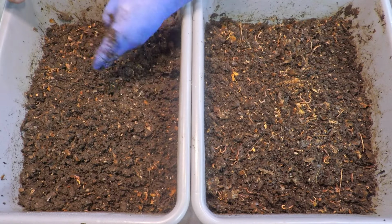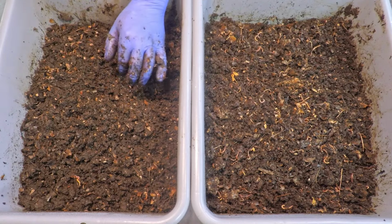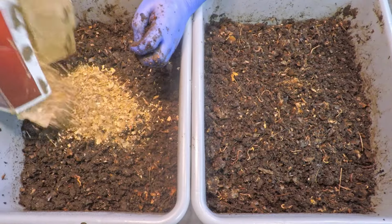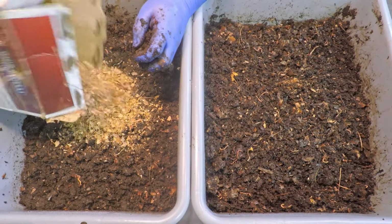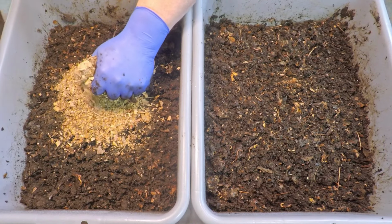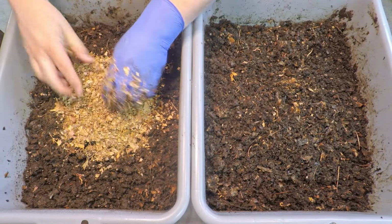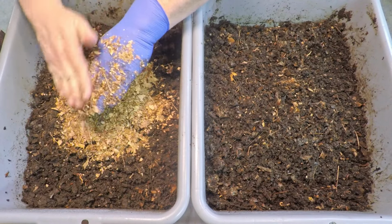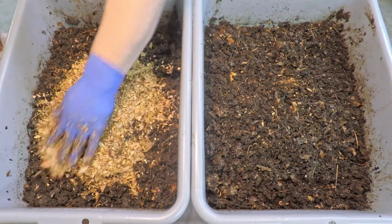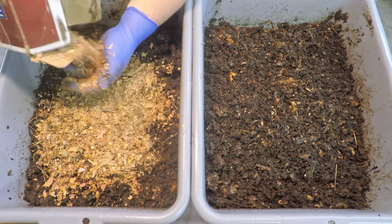One thing I'm definitely noticing is the overall moisture level here in bin number 1 seems pretty high. So my concerns about adding all this dry bedding underneath the feeding and out over the top surface, my concern was that we were going to send the system into a much drier state than is comfortable for the worms, but there was certainly no signs of that happening here. So my concerns were certainly unnecessary.